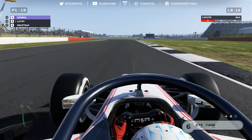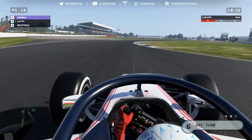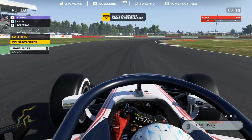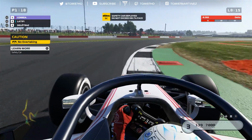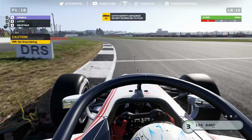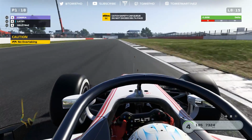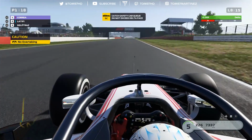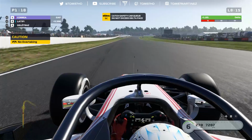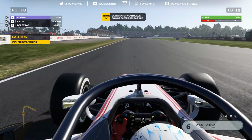I think it could be Nick De Vries. I might be wrong, but I think it could be. And it is. Oh my goodness me. Safety car deployed. The safety car has been deployed. Watch your delta. Make sure you keep it positive as we catch the pack. So Nick De Vries is out of the British Grand Prix and the safety car has been deployed, which means our advantage from the pit stops is gone. So this could get interesting.